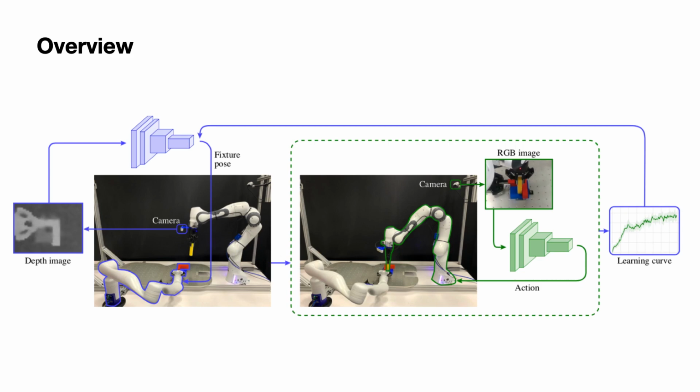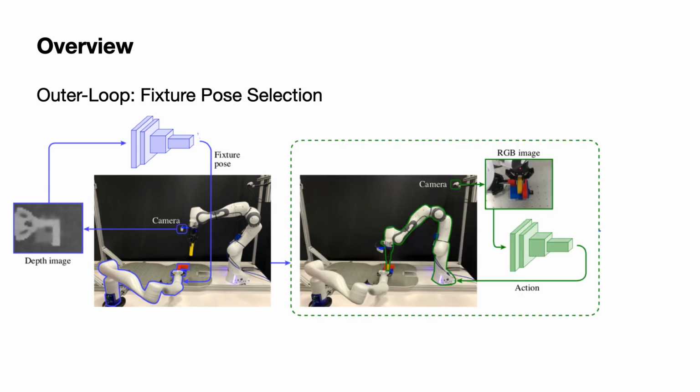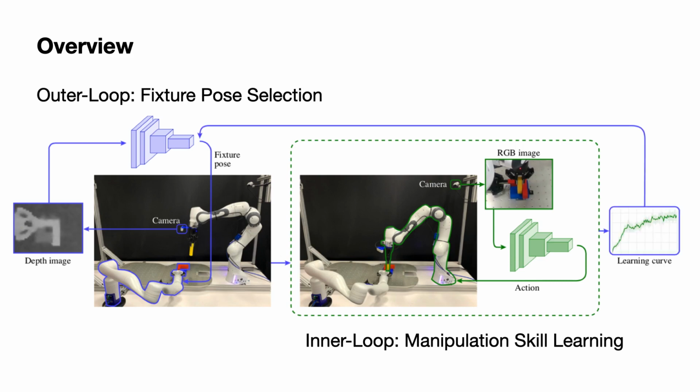Here is an overview of our experiment setting. We have two robots. The left robot is holding the fixture and has the top view depth image as the input in the outer loop learning process. The right robot is inserting the peg into the hole and has the RGB image as the input in the inner loop learning process. The accumulated reward of the right robot is used as a reward to guide the left robot to find the optimal fixture pose.